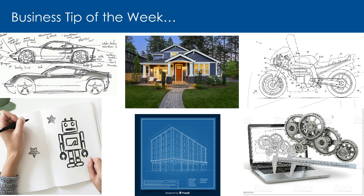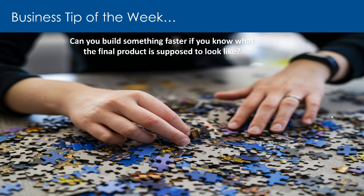So, taking that analogy into consideration, now let me ask you this question. Do you think that you can build something faster if you know what the final product is supposed to look like? My guess is the answer is yes. And a really great example of that is a puzzle. Now, I'm not a really big fan of puzzles. In fact, I try to stay away from those because they kind of make me go crazy. But I know that my wife and my daughter really love making puzzles.